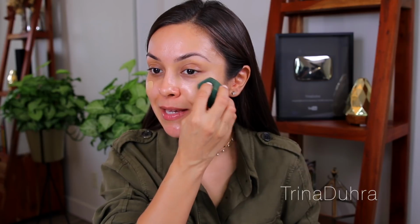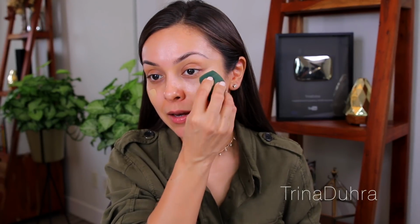I apply it with my fingers, and then I use a sponge to blend it out. But this gives you amazing coverage with just a little bit of product. Like, you don't need to use a lot at all to have really flawless skin. It dries down to a matte finish, which I love, but it's not one of those overly matte foundations that gives you really flat looking skin, and it doesn't feel tight on the skin because in the winter you do not want that.